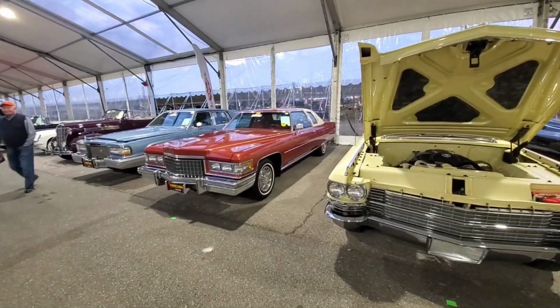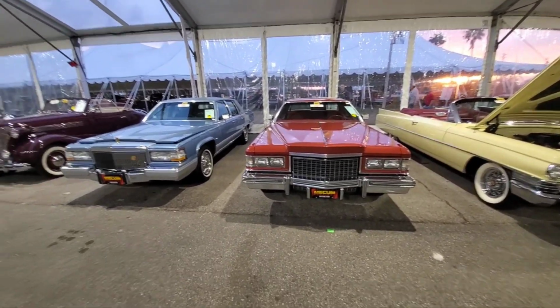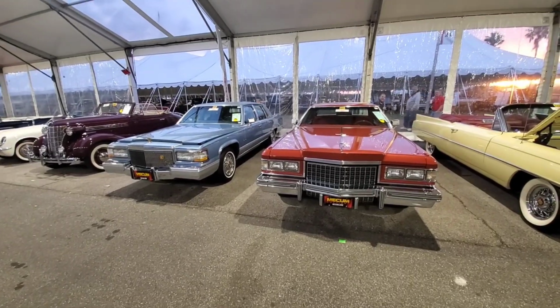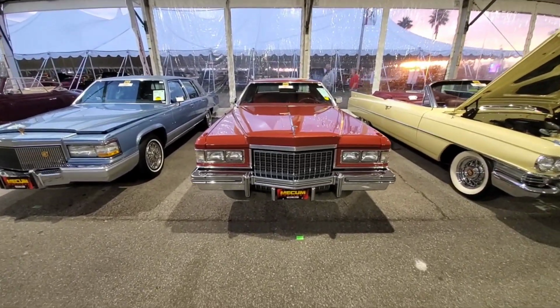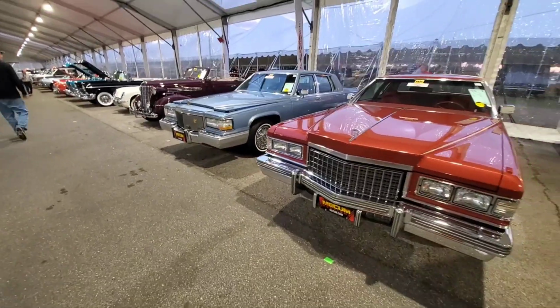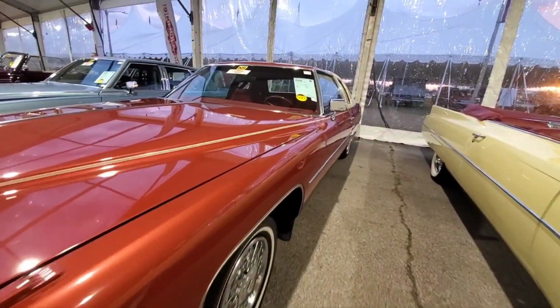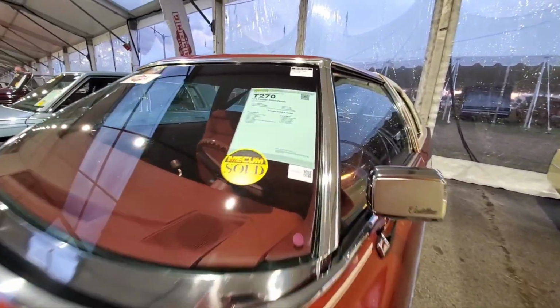1963, Series 62. We're going to finish our look up of these Cadillacs. Two post-era ones. Getting photo bombed in the back there. So anyway, sold at no reserve here. We've got a 76 and a 94. Yeah, we flow along the line. This is a Coupe de Ville from 76.